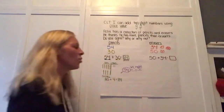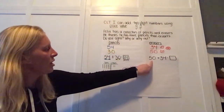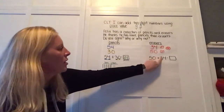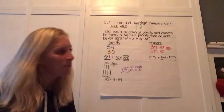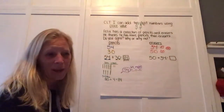And why would that equation help us solve this problem? He has 50 animal erasers. He has 34 sports erasers. He's trying to find out how many there are altogether, so we are going to add them. And there's that box for the unknown. We don't know how many there are altogether, so we still have to figure that out, don't we?